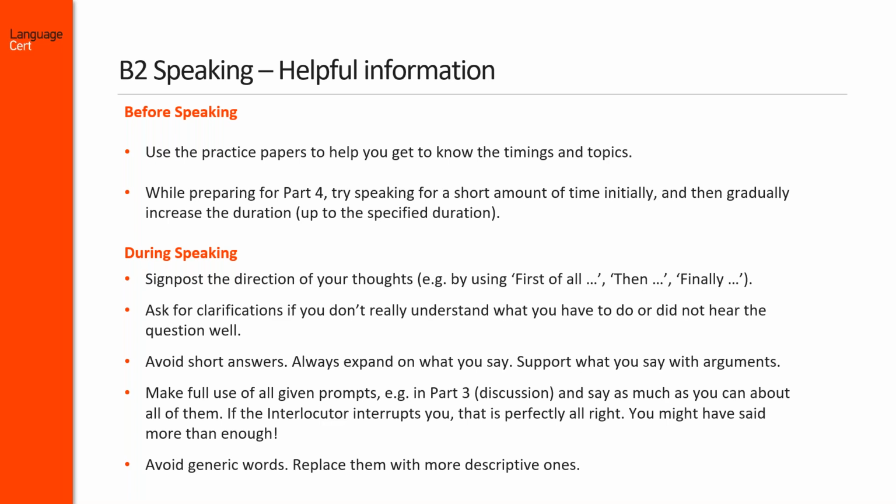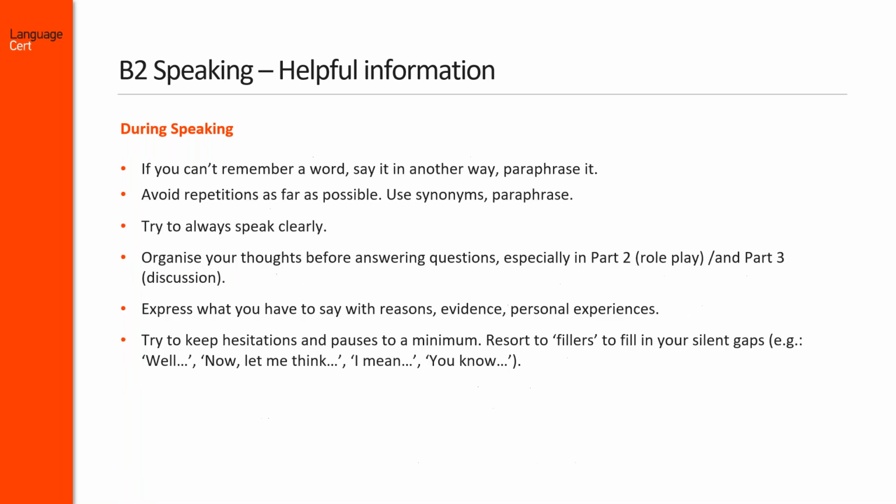Make full use of the given information, the prompts that we say. For example, in part 3, you have all those different prompts, little pieces of information. So it's a good idea to say as much as you can about all of them. If the interlocutor stops you, if they interrupt you, don't worry, that's absolutely fine. You might have said more than enough. Avoid generic words and try to use more descriptive ones to show your range at this level. And if you can't remember a word, try to say it in another way, paraphrase it.